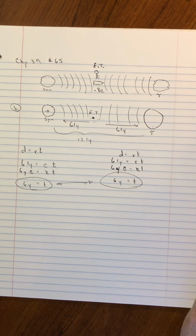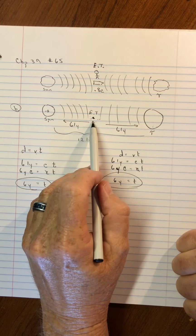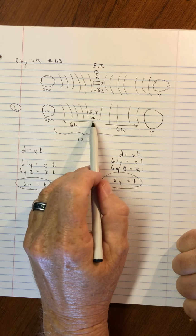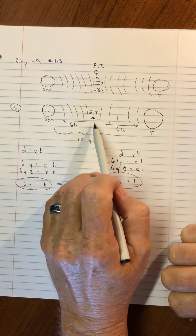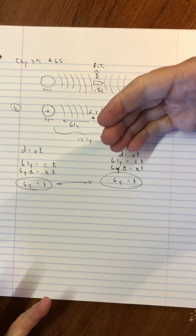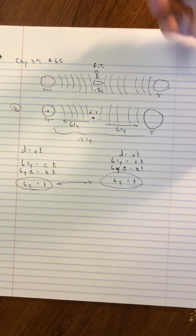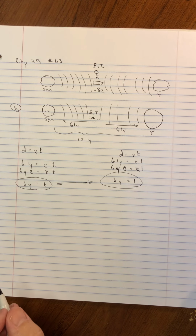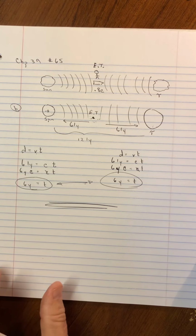But again, at this point, from a person, ET, who's at rest, you would say, well, yeah, I got the flashes of light at the same time, but also the distance to each of the exploding stars is the same, and the speed of light is the same, therefore the time it took to get there is the same, whether it be 6 years or not. The time is the same, and so they exploded at the same time. And so there's the simple answer to B.